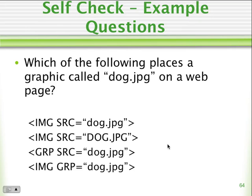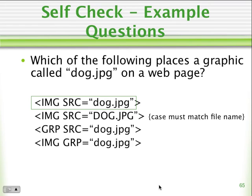Oh, what do I got here? Which of the following places a graphic called dog, not bog again, on the web page? Image source. Dog. Image source. See, these two look pretty close. This one doesn't look right at all. That one, image group, doesn't look right either. So it's got to be one or two. So it's going to be the first one.